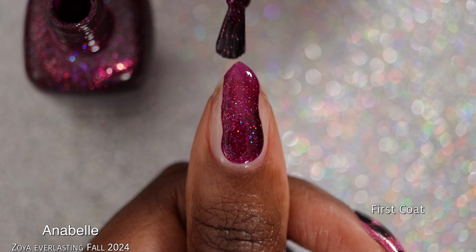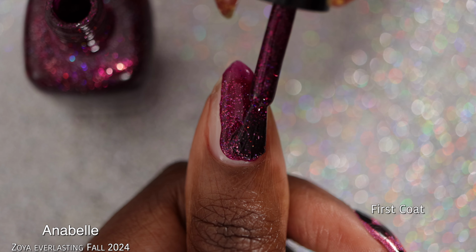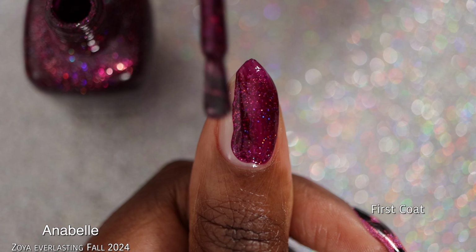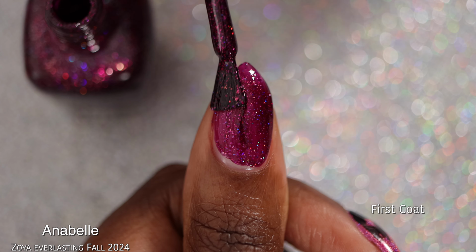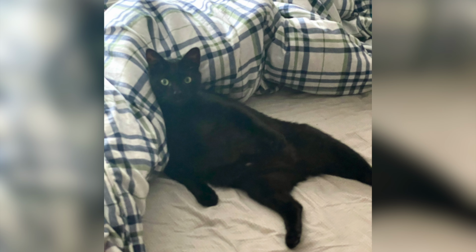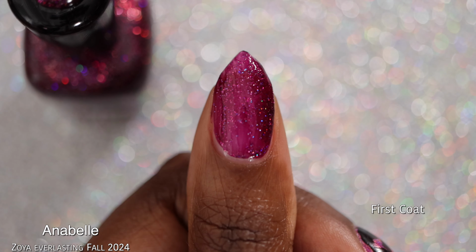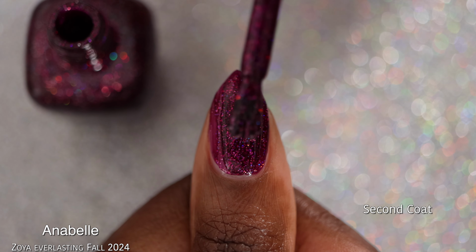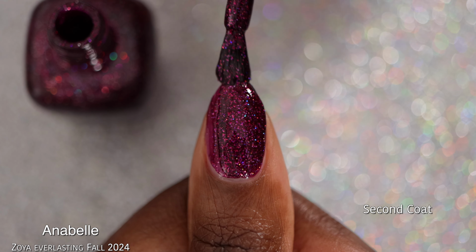And the final shade from the Everlast collection is called Anabelle, and Zoya describes this one as a deep fall wine infused with a holographic pink, purple, and rose gold glitter. Anabelle had a fantastic formula. It was slightly on the thicker side. It wasn't so thick that I would say that I definitely needed nail polish thinner when I was doing my full hand swatches, but I do think after doing my live swatches, I probably should have added a little bit thinner to this one.